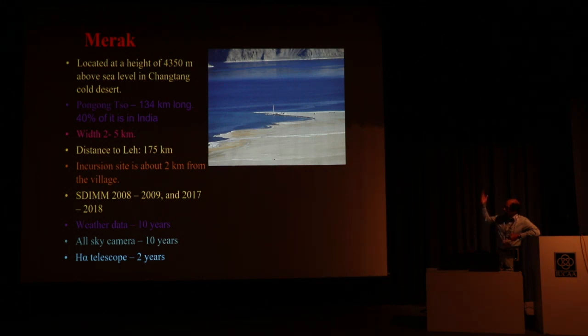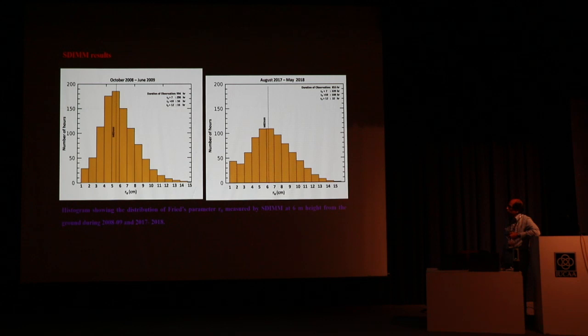Now, we actually put a whole suite of instruments. And for the STM, we had basically two spells, one from 2008 to 2009, and the other from 2017 to 18. And the weather data we have for 10 years, the all-sky camera for 10 years, and about 2 years ago, we installed an H-alpha telescope. So these two figures show you the results of the STM for 2008 to 2009 on the left, and 2017 to 2018 on the right. And you can see that the median r0 is about 5.5 based on the first set of observations, and about 6.2 or so based on the second one.